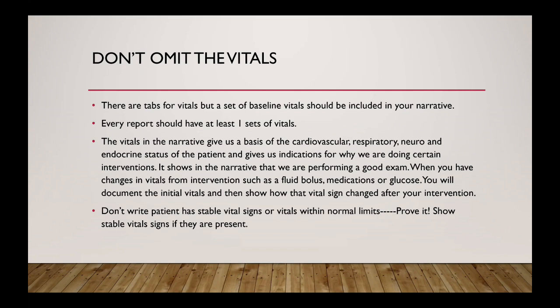Don't write "patient has stable vital signs" or "vital signs within normal limits." Because if you unfortunately come before a judge or jury, you're going to have to explain exactly what normal limits are within vital signs.